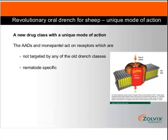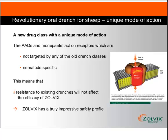So there we go. I think I've probably just covered that. The receptor that monepantel works on is different to all other drenches currently on the market. It means that resistance to existing drenches is irrelevant to the efficacy of Zolvix. It will work at full efficacy regardless of the resistance status of worms on your farm, and also it has an impressive safety profile.